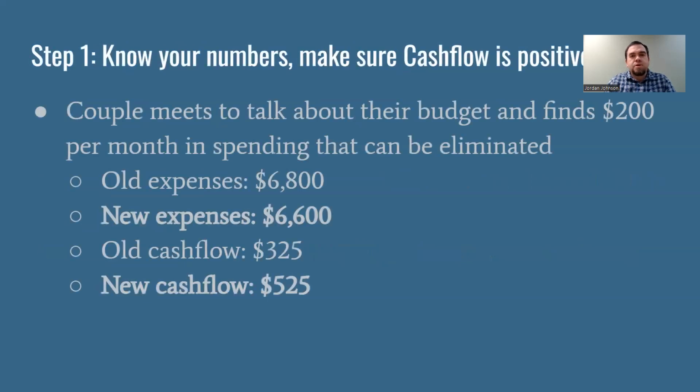The first step is to make sure your cash flow is positive. This couple will meet together, they talk about their budget, and they figure out that they could actually cut some spending. They find $200 a month that they can eliminate because they really want to focus with intensity on getting their debts fully paid off. They know that if they can free up $200 each month, even if it's not very fun, $200 would go a long way to making this debt go away.